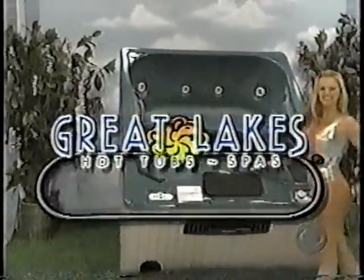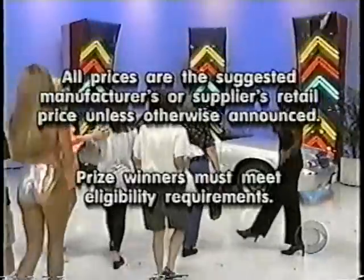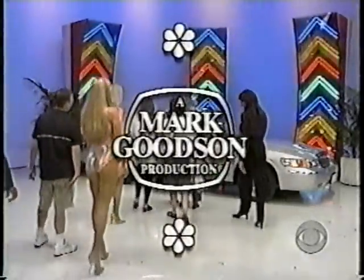From Great Lake Hot Tubs and Spas by GPM Industries of Holland, Michigan. Seats up to four persons and comes in a galaxy green with a vinyl cover. This showcase for the Price is Right, a Mark Goodson television production.